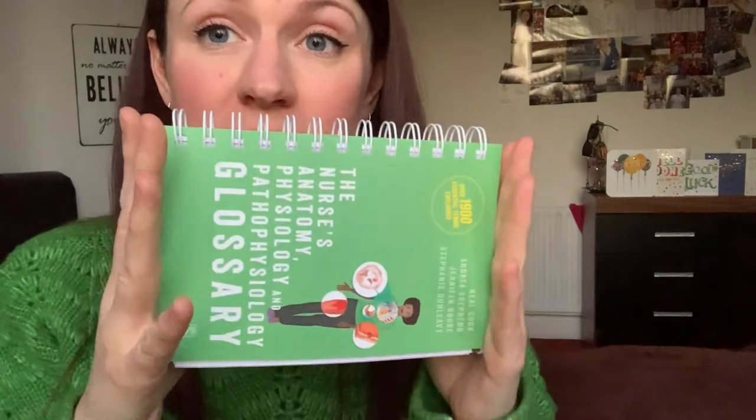That's the other thing. So this is just really nice, really handy, and quite small as well, so it fits into a nice little backpack or a small handbag, if you're taking it to uni or onto the wards with you or into the community, wherever you are out there working or on placement. It looks like it's wipeable as well, the cover's quite nice, I think. Probably not waterproof, but it definitely feels wipeable.